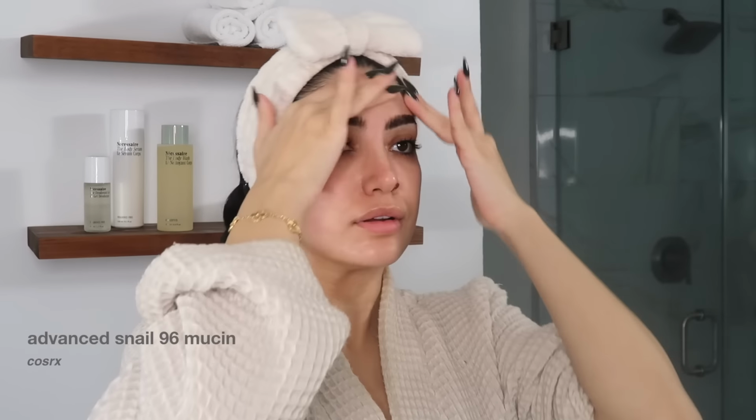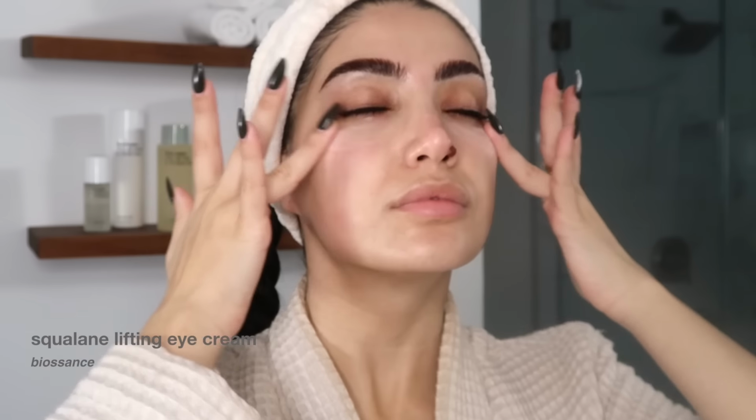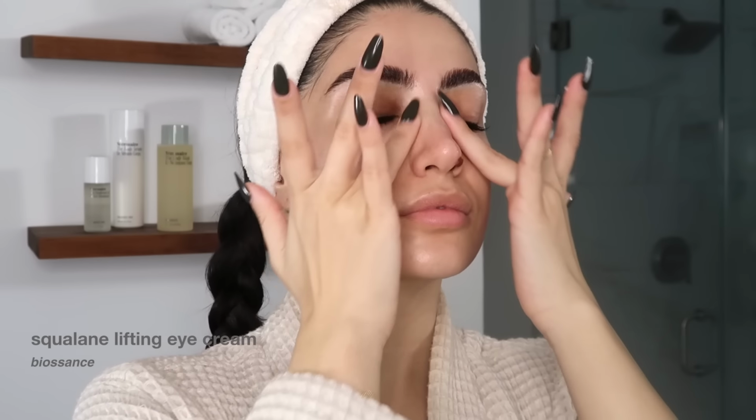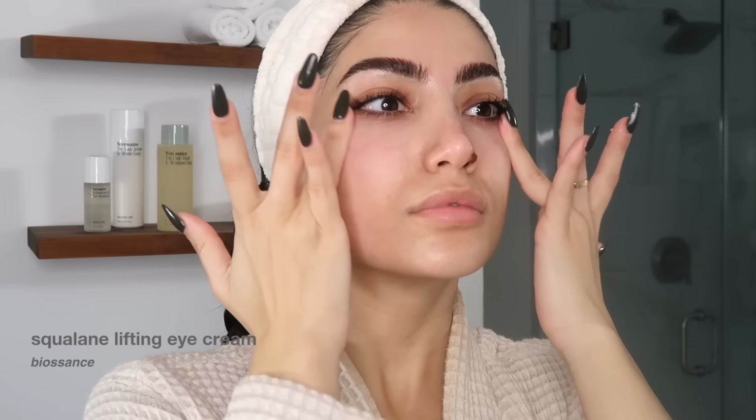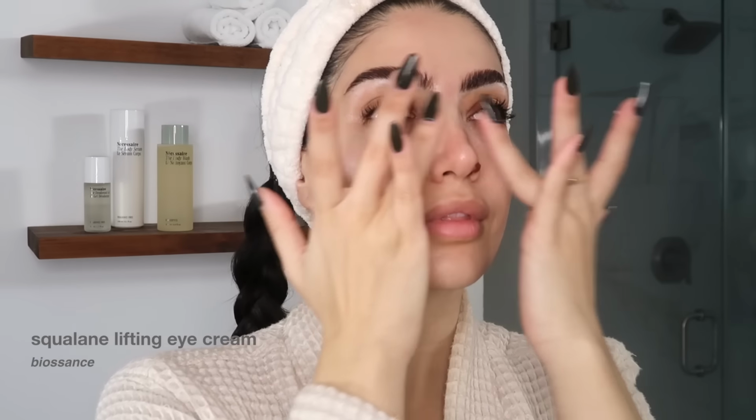I talked about this briefly in my last video, but when starting tretinoin, I highly recommend the sandwich method. This is basically when you use a serum, the tretinoin, and a moisturizer in that order to really keep the skin hydrated. Eye cream is a great idea when using retinoids because the skin is much thinner there and can tend to get really dry, so you want to make sure you're keeping it hydrated. I'm using the squalane eye cream by Biossance, and I really like this one.